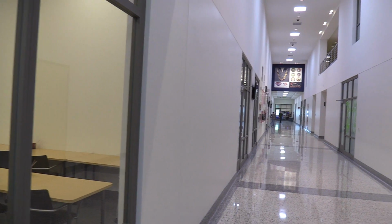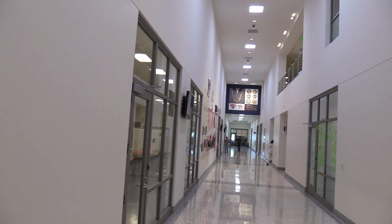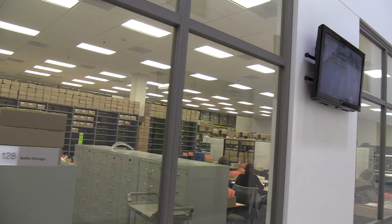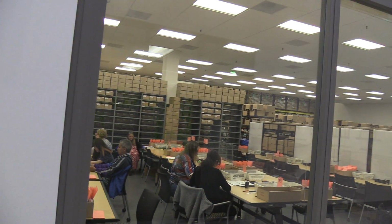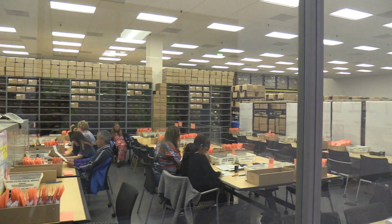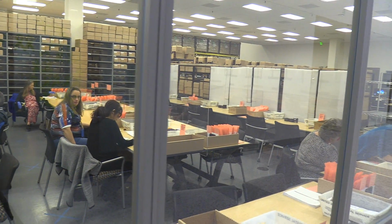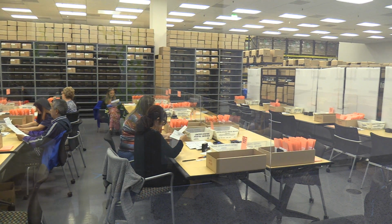Okay, let's walk down the way here a little bit. Zoom back out. Now these hallways are public space, so you are allowed to photograph from here. This area, we see them doing something.